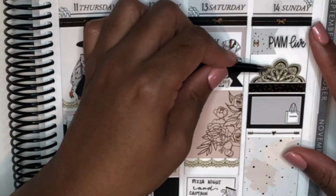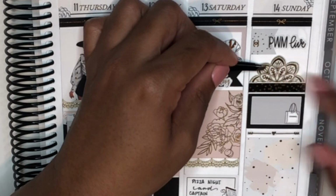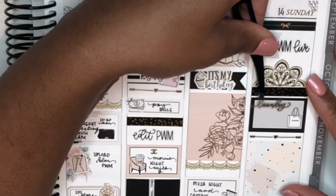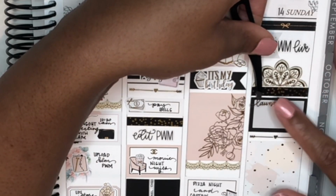I'm going to add a laundry script from Letters to Apollo to mark washing towels and some sheets. Adulting. And that's pretty much how I complete this spread.